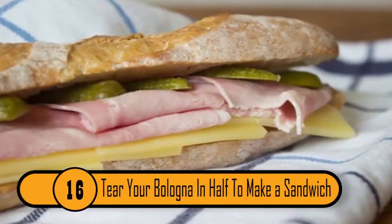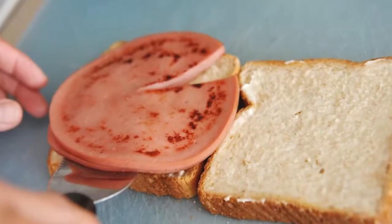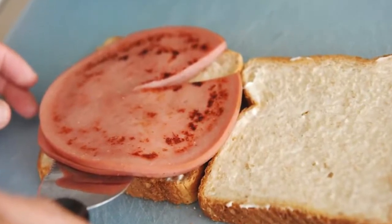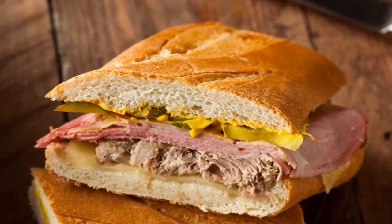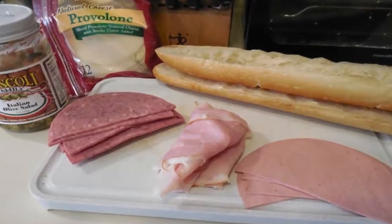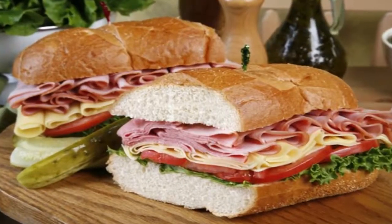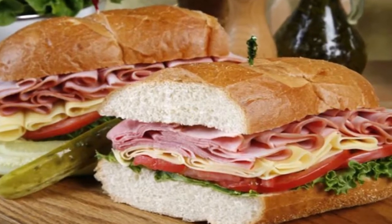Number 16. Tear your bologna in half to make a sandwich. The problem with bologna is that it is round and the bread is square. Well, that means that you'll get bites of your sandwich that contain no meat. To keep that from happening, take 2 pieces of bologna and cut them in half. This will allow you to cover every area of the bread with meat, ensuring a bite of bologna every time.